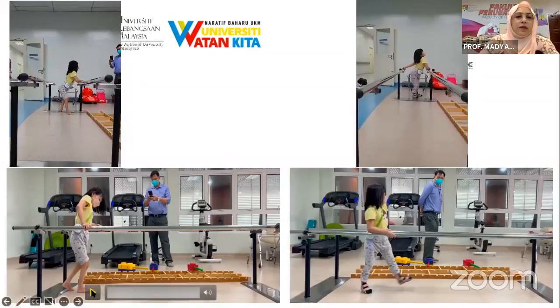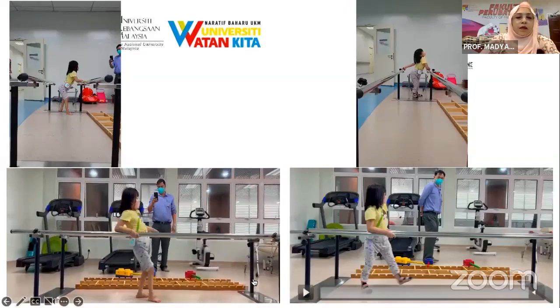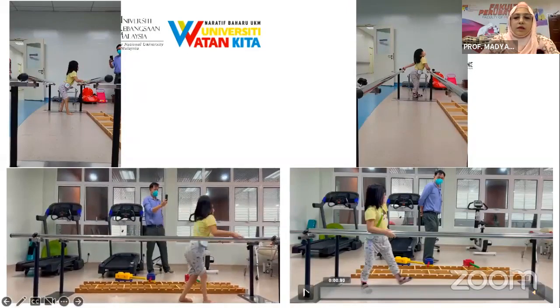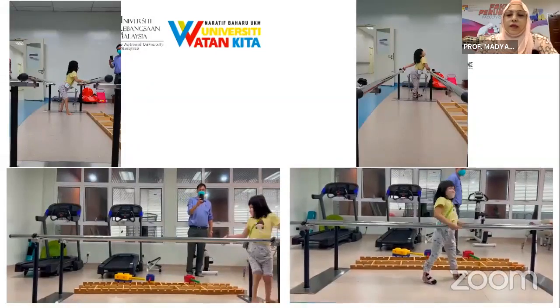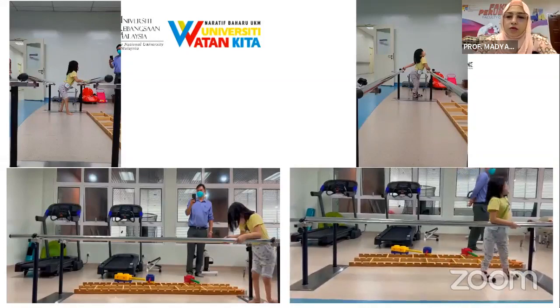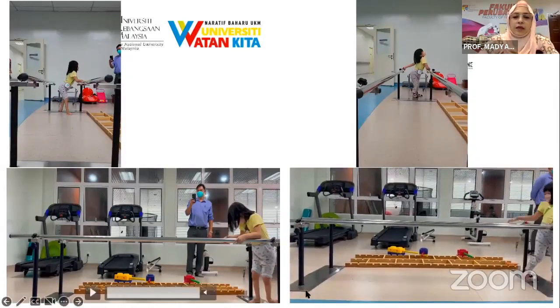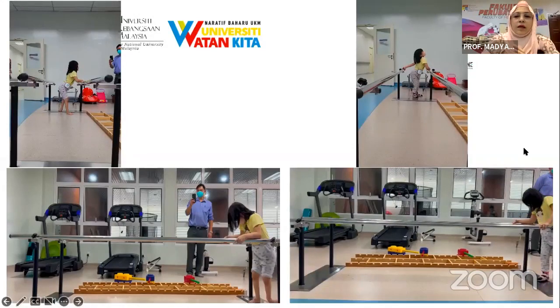This is from the frontal plane. Now when we look from the sagittal plane motion, you compare the sagittal plane motion. Foot placement is better, the knee is a little straighter, but proximal muscle weakness is still appreciated. So what will be the next?